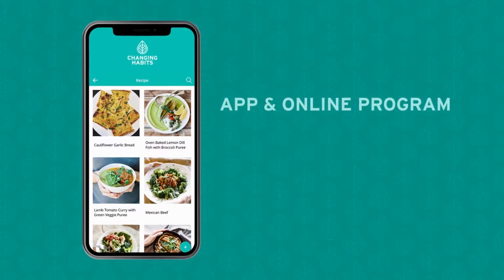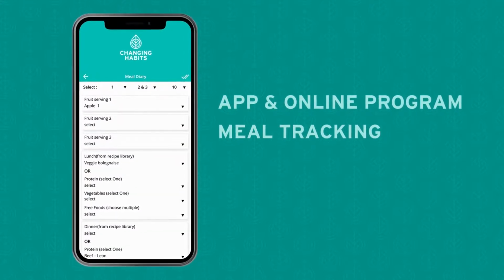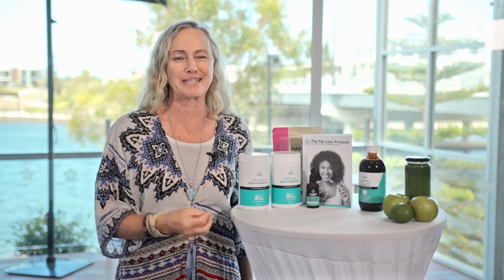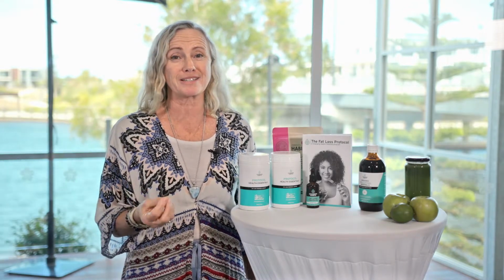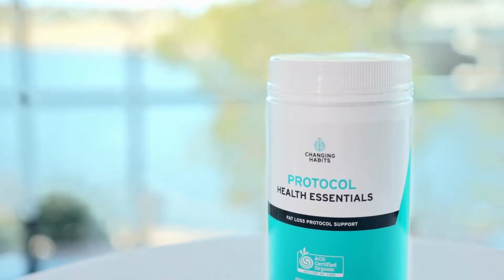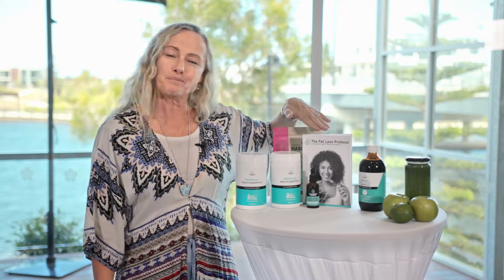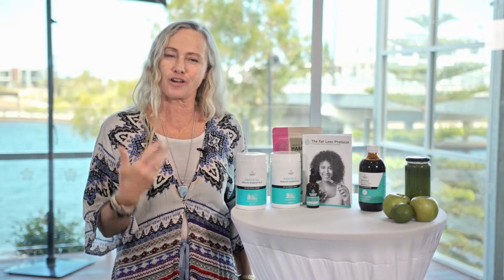We have an app and online program that helps you track your meals, helps our coaches understand what's not working for you, and helps you track your weight and measurements. It's incredible to watch this happen, especially when that rapid weight loss starts, and especially when you start to change your measurements. The complete pack has the health essentials, the colloidal minerals, and I'll explain exactly what these are all about, support drops, the book, the salt, as well as the app, the online program, and your support group, the private Facebook page that you have lifetime membership to, and the coaches.